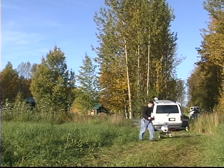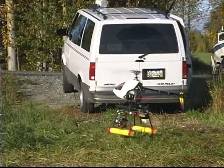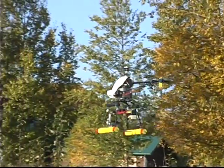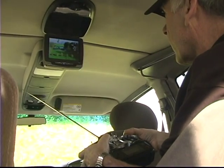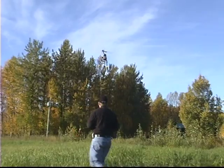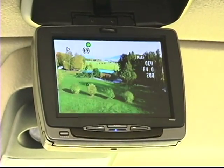When we get to a location, we start by choosing our takeoff point. The helicopter is capable of vertical takeoffs, which allows us to operate in almost any condition. Once I'm airborne, my camera operator communicates with me via two-way headsets and directs me to the precise elevation and location to get the shot that we're after.